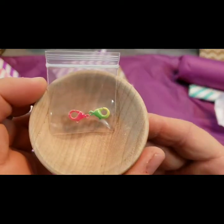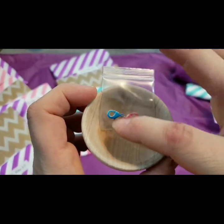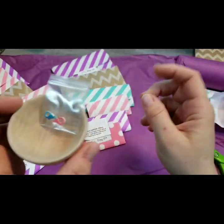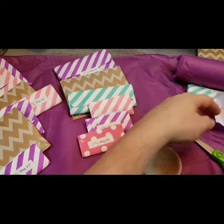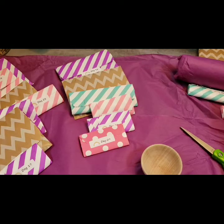And we have 2 very pretty. And watch this. When I flip it over, it turns blue. The green one is double-sided. One side green, one side blue. And the pink is pink on both sides. But we only get 2. So be very persnickety when you come to choosing which project you want to use them on.